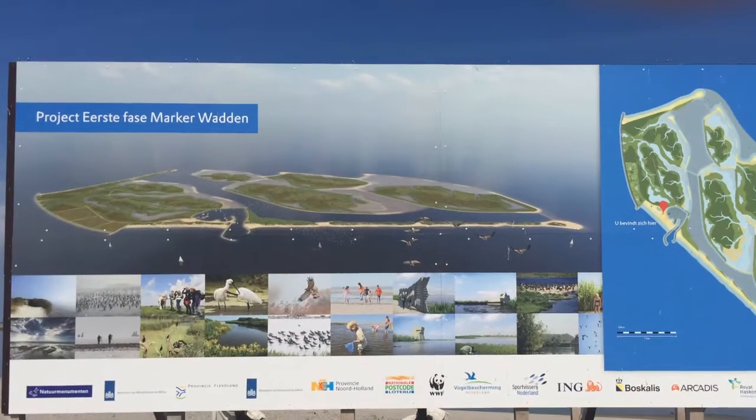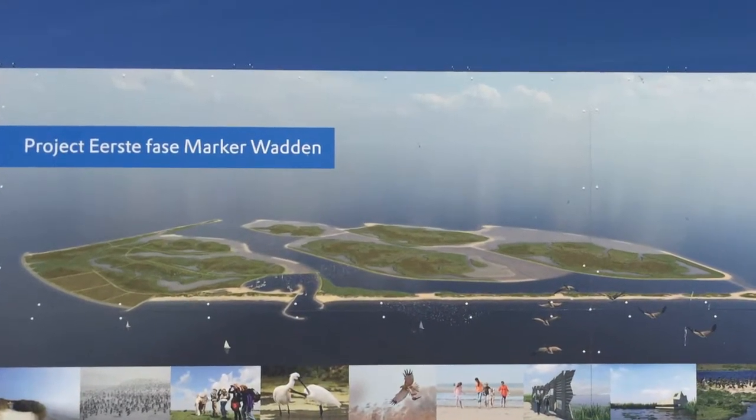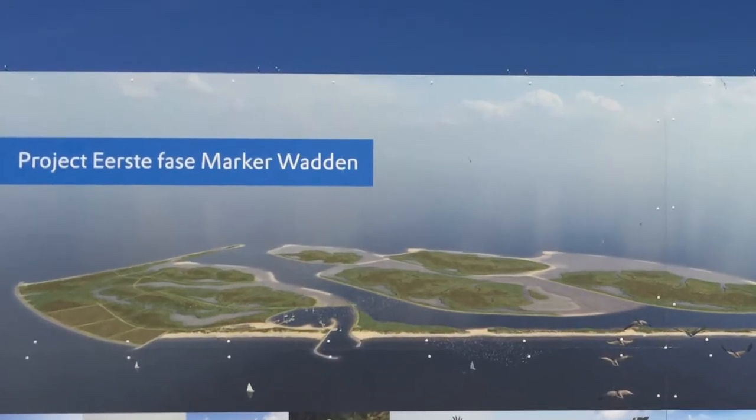I'm on my way with the Amsterdam Architecture Academy to the Marker Wadden, a series of man-made islands in the body of water called the Marker Meer, the Marker Lake. The Marker Meer is a body of water that has been closed off from the natural system by a small dike, and the quality of water has really deteriorated. So the idea of Natuurmonumenten, nature monuments, is to improve the quality of nature by building these islands in the Marker Meer. They're still in the process of being constructed.